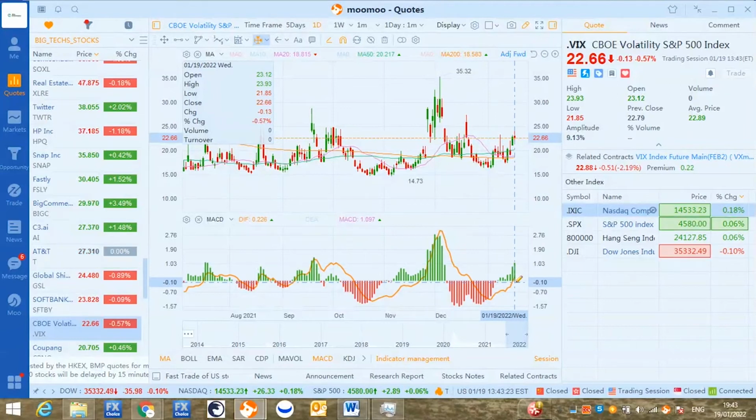As you can see, it's beginning to come down. Earlier it was 23.67. Now it's 22. Whenever the VIX is green, the market is usually red. When the VIX is down, the market is slightly up, depending on the percentage. Look at it. Now we are seeing red in the VIX, and the market is slightly green.